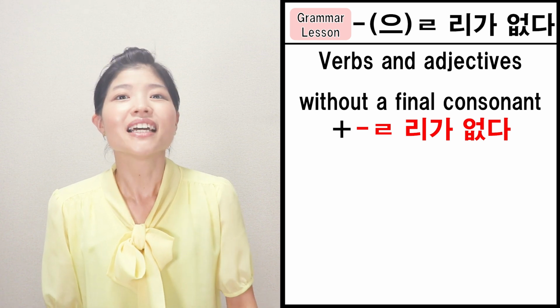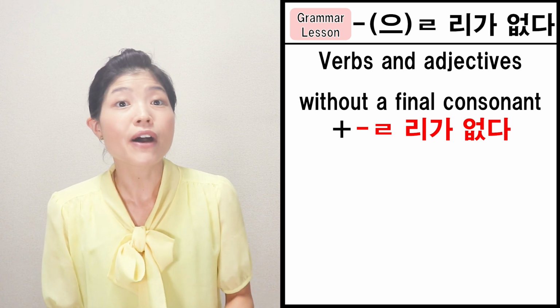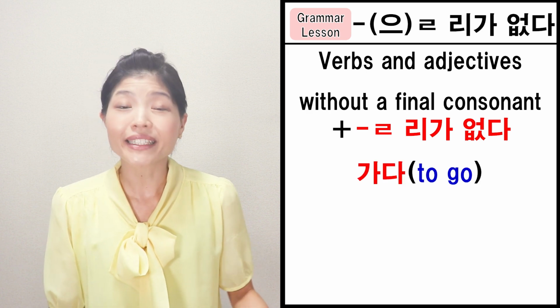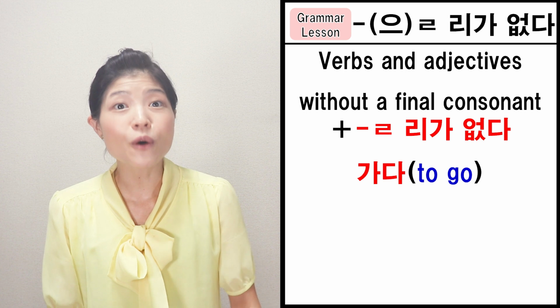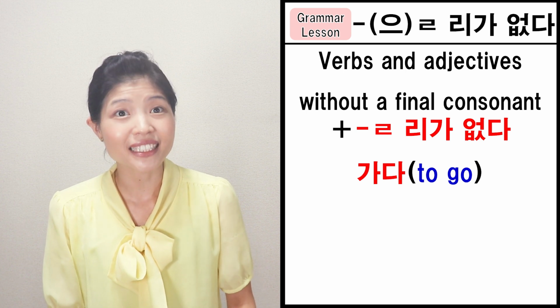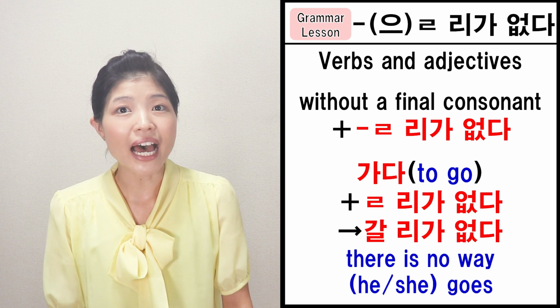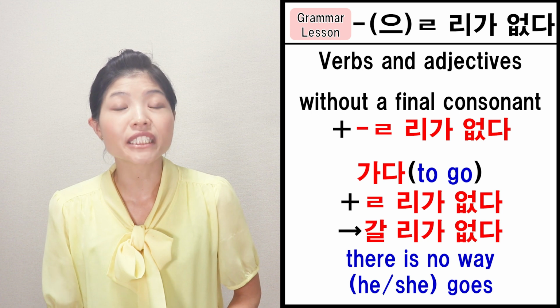You will attach ㄹ 리가 없다 if a verb or an adjective does not have a final consonant. For example, 가다, to go, does not have a final consonant. So, you will attach ㄹ 리가 없다 to make 갈 리가 없다. There is no way he or she goes.